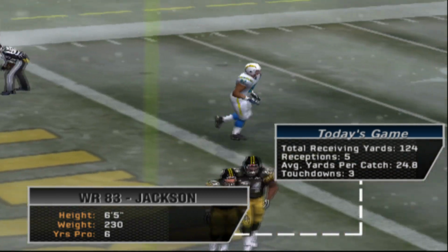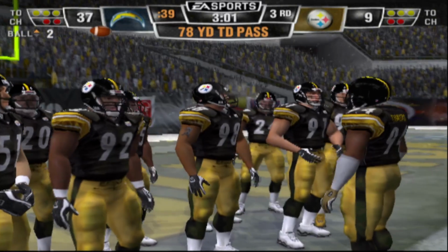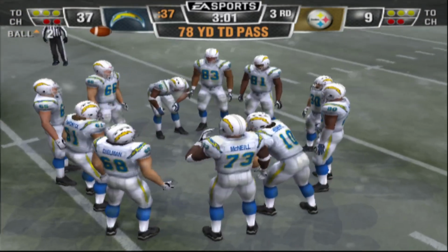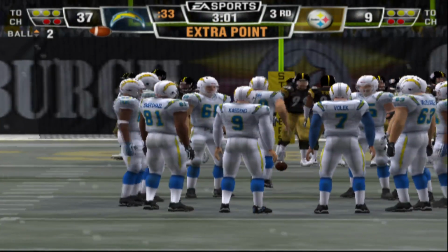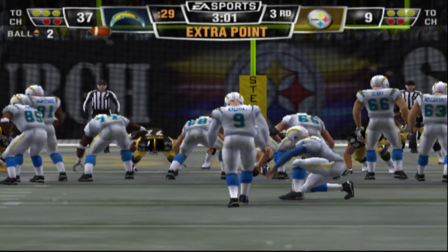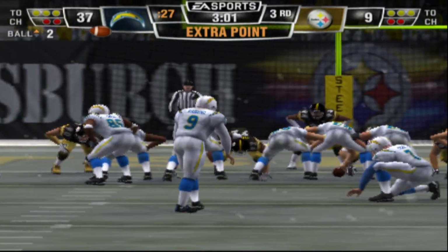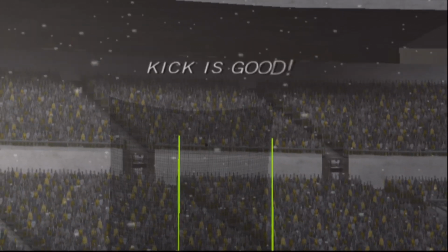Touchdown. Oh, boy, the defensive coordinator is going to have a few choice words for his secondary after that one. Playing cover two, you've got a cautious coverage called, and you still get burned. And the point after is good.